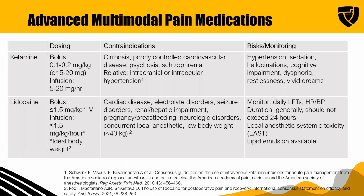I'm not going to go into this too much, but I did mention ketamine and lidocaine as some of the recommendations from APS. So here's some information for your reference if you're interested in taking this back to your facility. I would recommend that you get protocols written, and the nurses will need to know what to monitor for. So some nursing orders would be helpful as well as they're administering these medications.